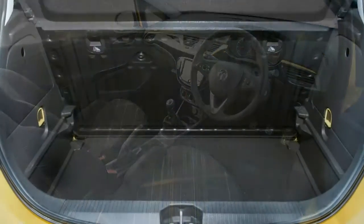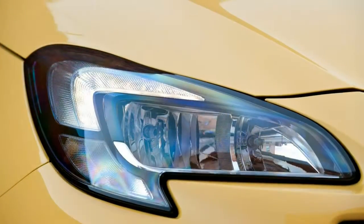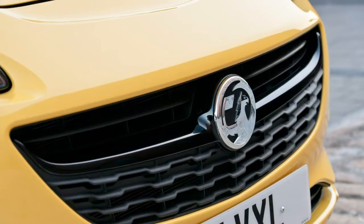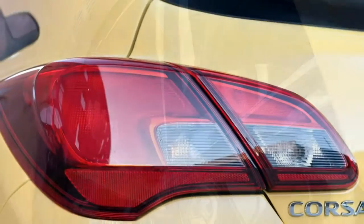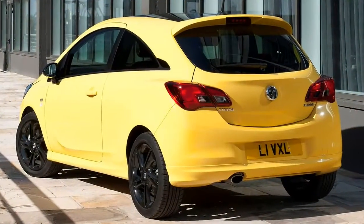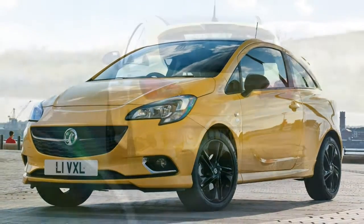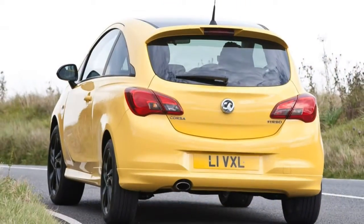As is often a theme in the Corsa, wheel size and body style vary the claimed efficiency results. The 75 horsepower posts figures of 74.3 to 76.3 miles per gallon, with CO2 emissions of 99 grams/km to 100 grams/km. However, these are bested by the 95 horsepower version, at 83.1 to 88.3 miles per gallon and 85 to 89 grams/km CO2.